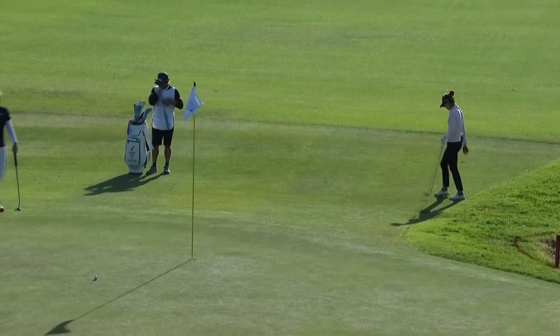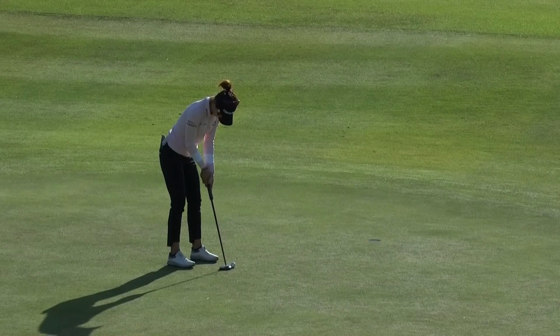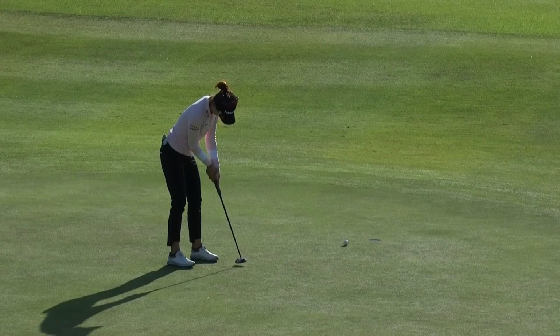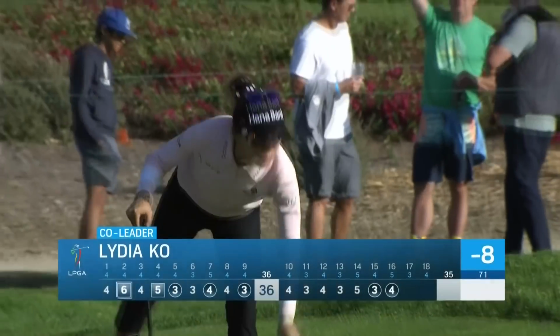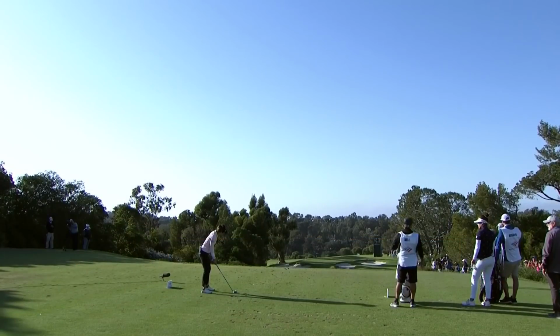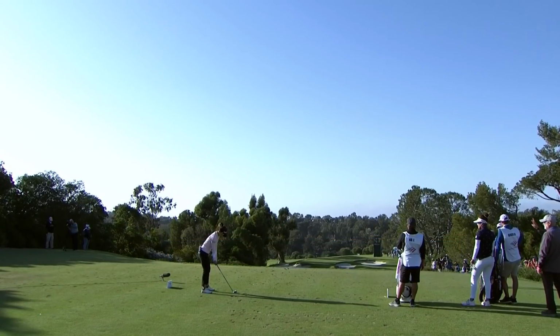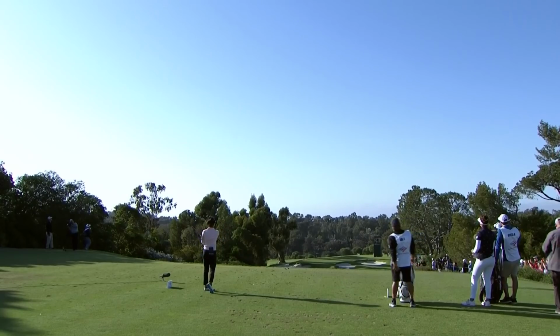Look well right. Sure did. Back-to-back birdies, Lydia Ko. Just play a little bit past the flag. That's exactly what he said. When you have this front hole location, those bunkers come into play. Go ahead and hit it beyond the pin. Yeah, you may have a downhill birdie putt, but you're on the green.